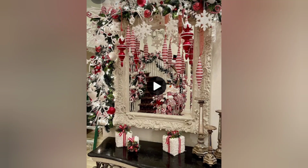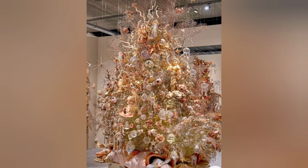This is another example of a garland over a mirror, and again you see those finials hanging and the snowflakes hanging so that the garland doesn't look so static. It comes to life when you have things protruding from it, hanging from it, and extending in all directions.